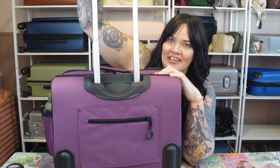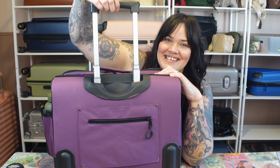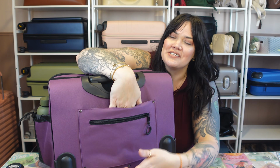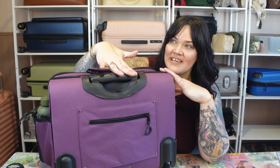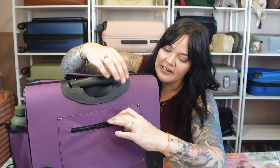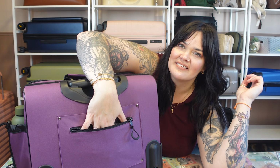Obviously there is a handle because you do want to wheel it. It is on wheels. And then it does have a trolley pass-through, so that if you do want to double up and bring this in addition to other luggage, you can slide it on top of your favorite luggage. And of course there's a zipper here, so you can put essential items in there while you have it. Perfect. Now let's go ahead and open it up.